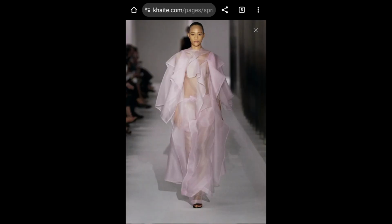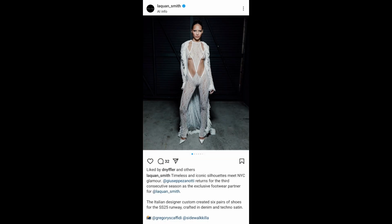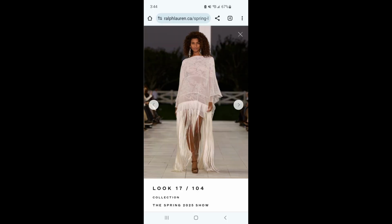There have been quite a few sheer looks on the runway in New York and London as well, including Khaite, Tory Burch, Off-White, LaQuan Smith, Nensi Dojaka, and many more. Sheer fabrics are sheer because they are woven or knit in a much lower density than opaque fabrics. The threads just are not as close together. The threads themselves may also be thinner, although that's probably not always the case.